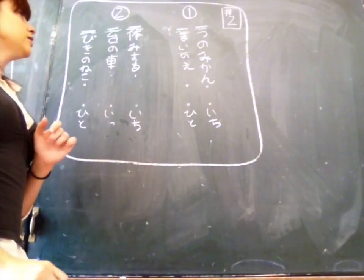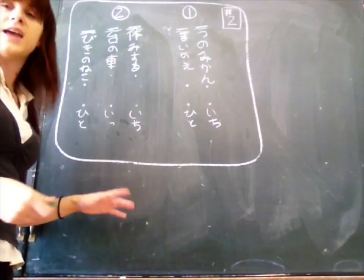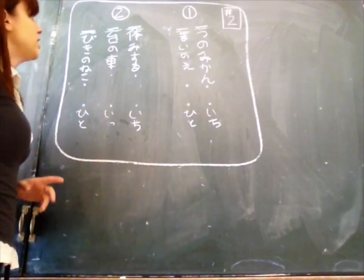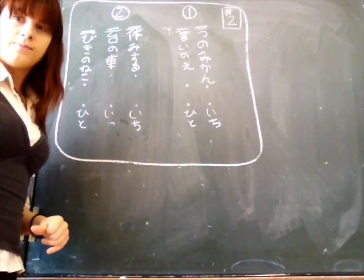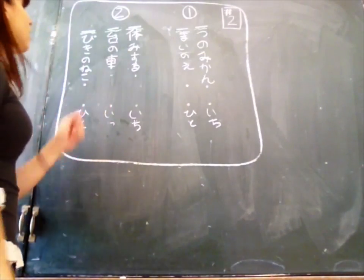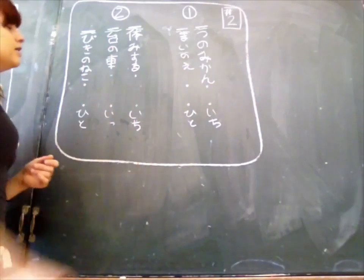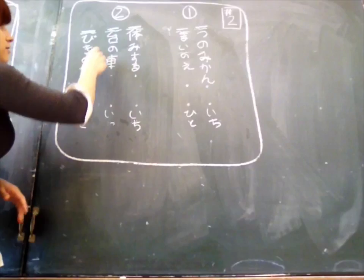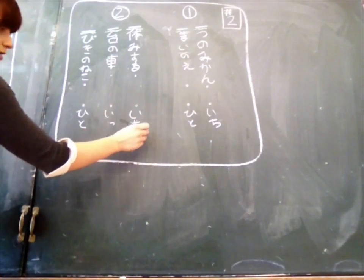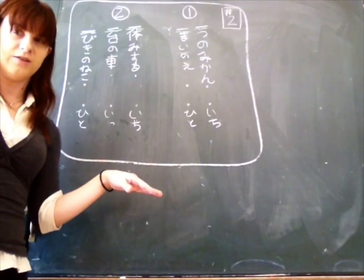So the first sentence over here is yasumi suru, which is basically to take a small nap, or a small break, a small rest. This next one is dai no kuruma, which this dai is a counter. This means one car. This last one over here, piki no neko. This piki is another counter. It's talking about one cat, singular cat. So match which one it belongs with, ichi, I, or hito. Okay, and pause your video for time.